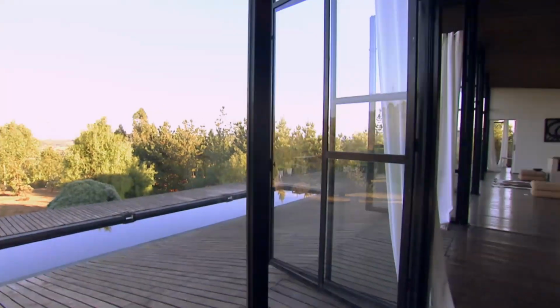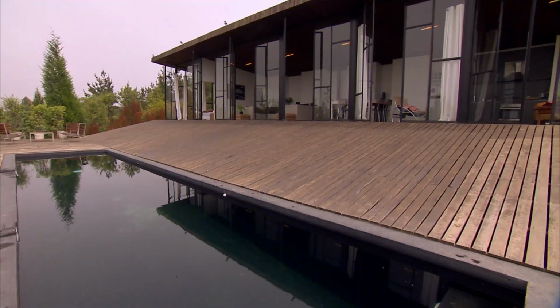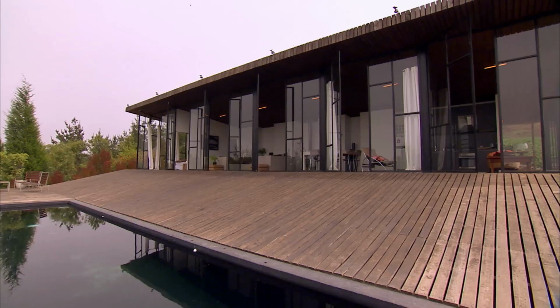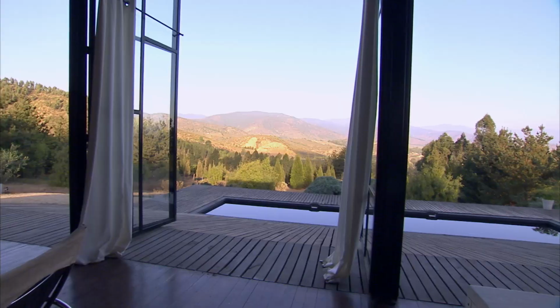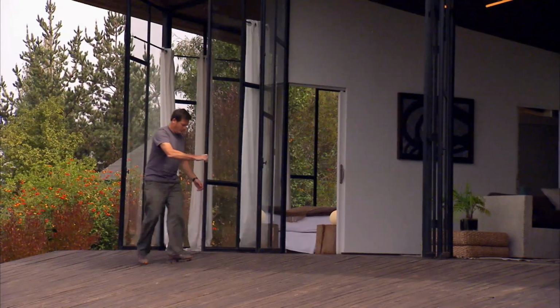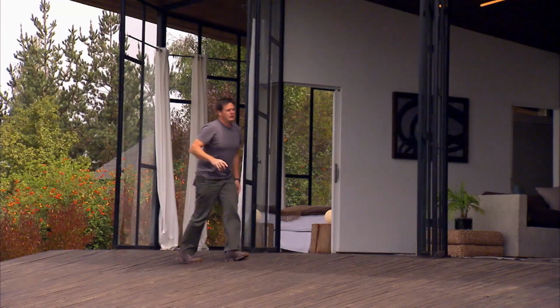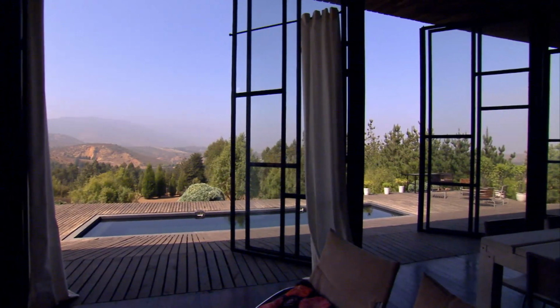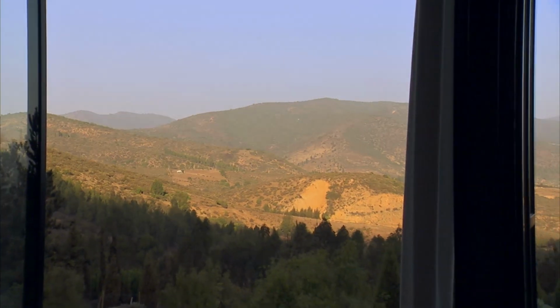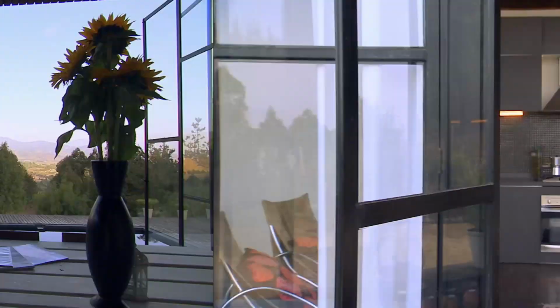All the sloping deck coming in the house, up the back of the house and the roof, it's actually one piece. And then the glass box goes in the middle. We control all the temperature of the house just opening and closing doors. It's a very simple system. The minute you open the doors, the air starts flowing and it cools down. We wanted to feel that nature was coming into the house.